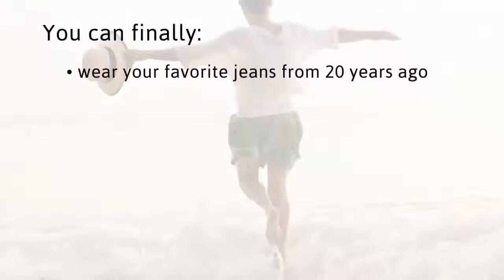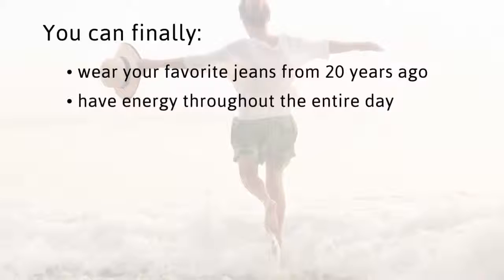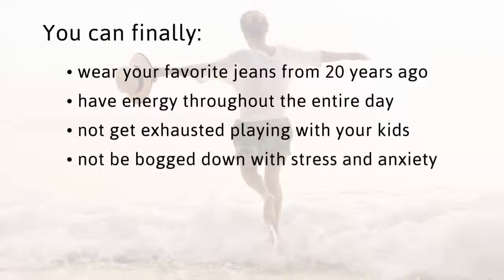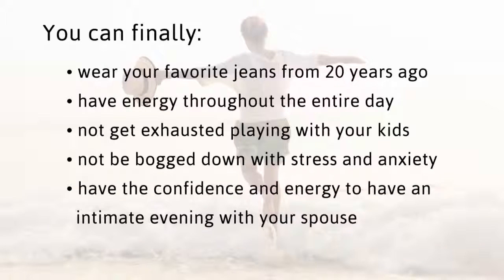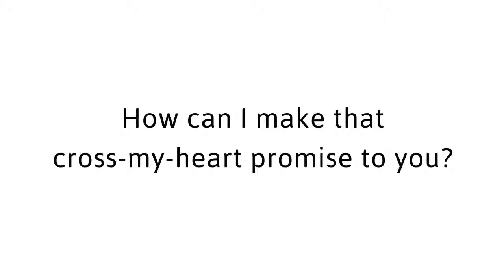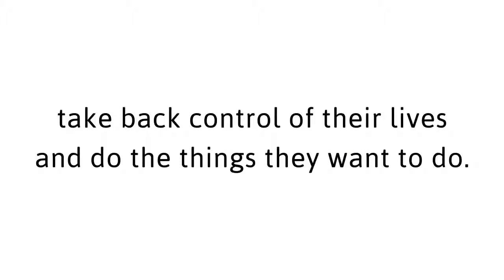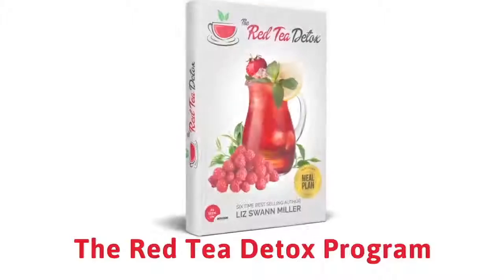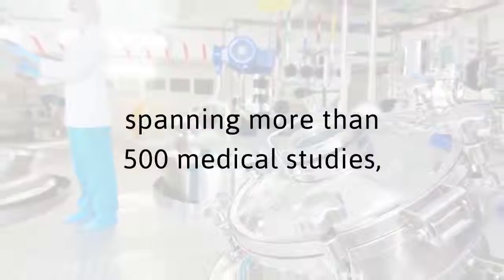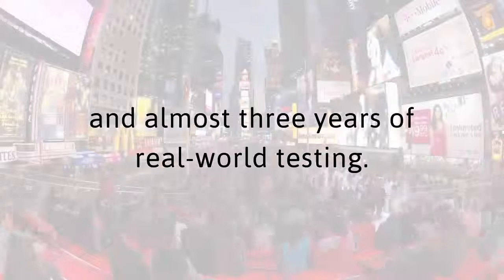I'm going to make you this promise. Cross my heart. You can finally wear your favorite jeans from 20 years ago, have energy throughout the entire day, not get exhausted playing with your kids, not be bogged down with stress and anxiety, and have the confidence and energy to have an intimate evening with your spouse. How can I make that cross my heart promise to you? Because I've been helping people just like you take back control of their lives and do the things they want to do. The Red Tea Detox program is built from more than 5 years of research spanning more than 500 medical studies, hundreds of diet systems and books, and almost 3 years of real-world testing.